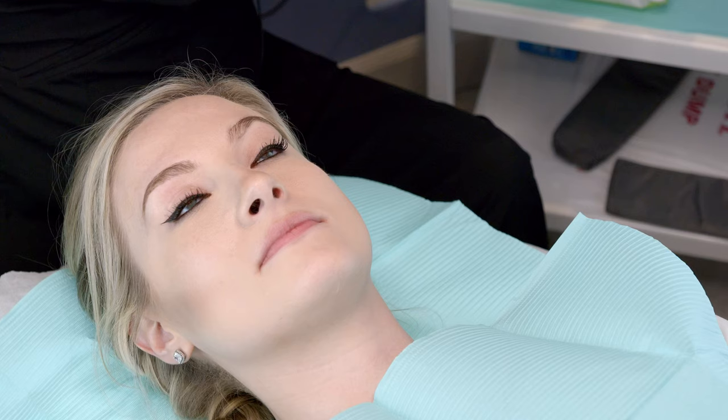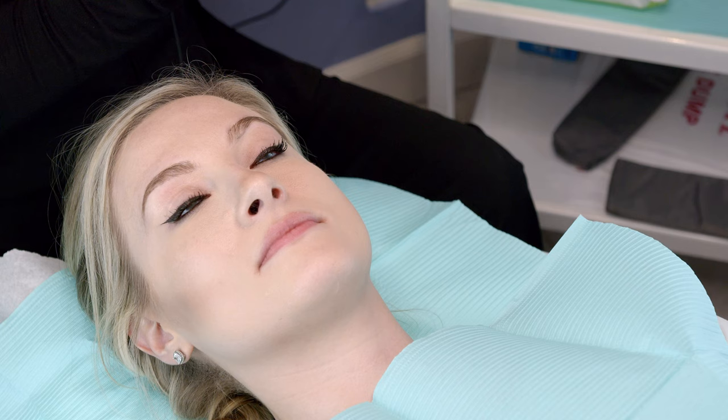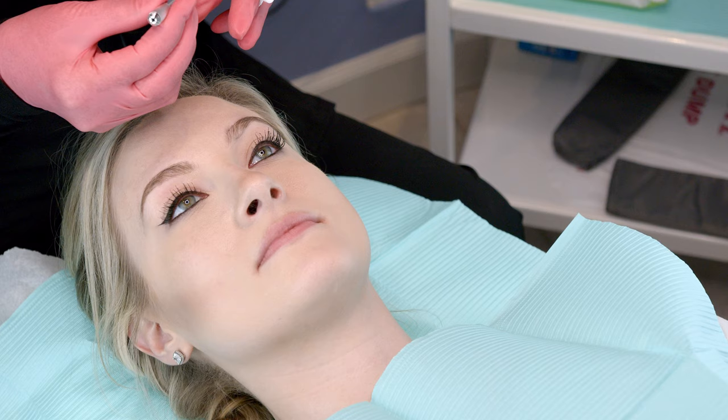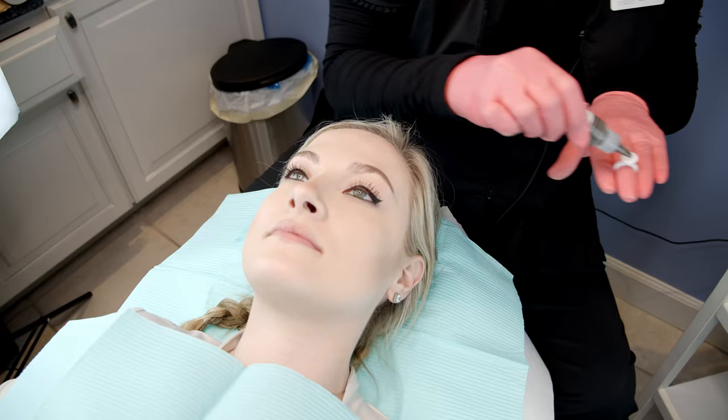All right. I'm using a very tiny microblade for Carrie Ann just to get that nice, crisp feather stroke that will fill in naturally. It's a 4-pin blade. And put a little pigment here in my ring.